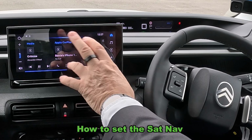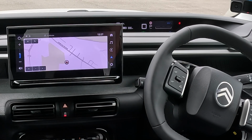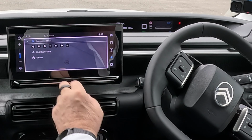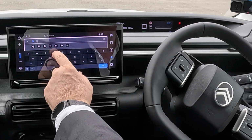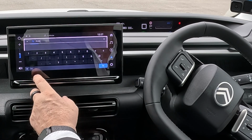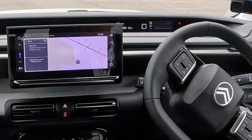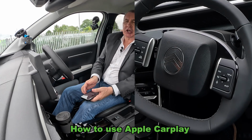I'll just show you how to set the sat-nav. So from home there, home, the arrow, you've got to agree that you're not going to get distracted. So here we go, that's your screen. The search or address. So we'll click on there. And I want Grosvenor Garage, Blackburn Road, High Walton, Preston, PR. We need to go to numbers, so the 1, 2 there, 5, 4. Go back to ABC there, EA, OK. PR5 4EA. That was it, Blackburn Road, High Walton. Click on there, and then click start. That's it. Once you've got Apple CarPlay, it's so easy.